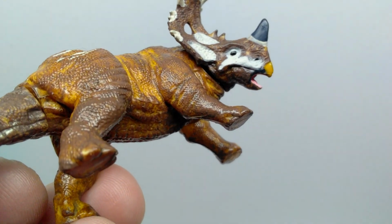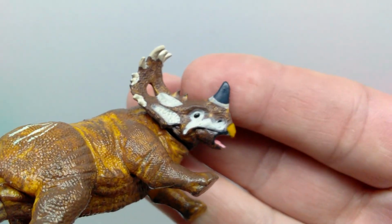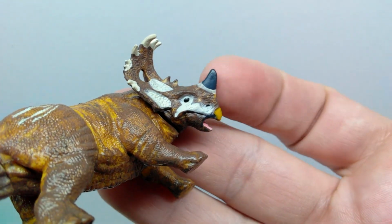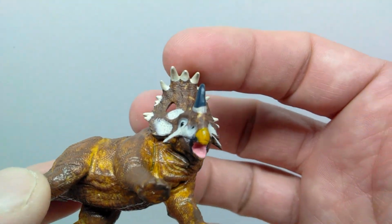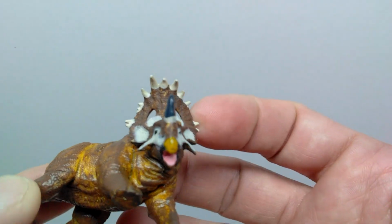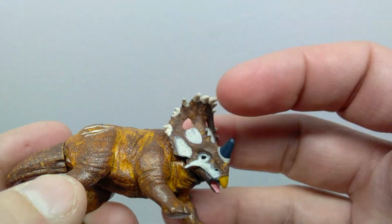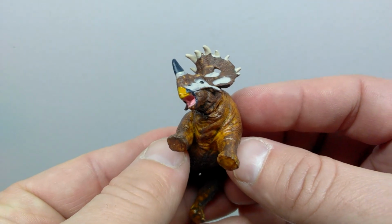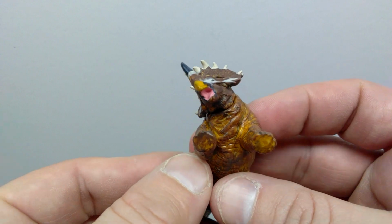You can see, though, that in the face we have, again, some of those variations of browns, but we also have some white striping around the eye and then running out toward the snout. You have white underneath the horn of the Sinoceratops, and as far as the spikes and everything here running up over the top of the frill, you also have white for those. You have some more splotches of white in certain areas elsewhere on the face. You have kind of a yellowish tone for the beak of the Sinoceratops, a nice pink on the inside of the mouth.